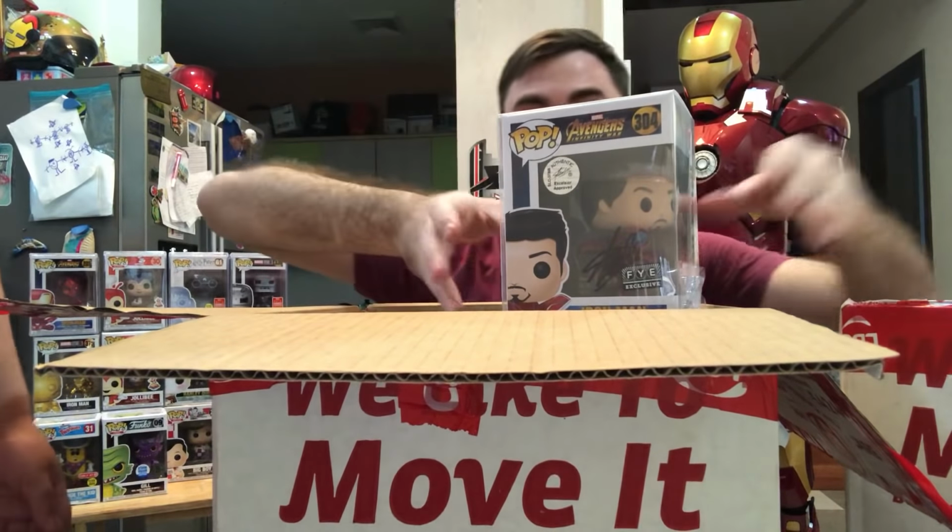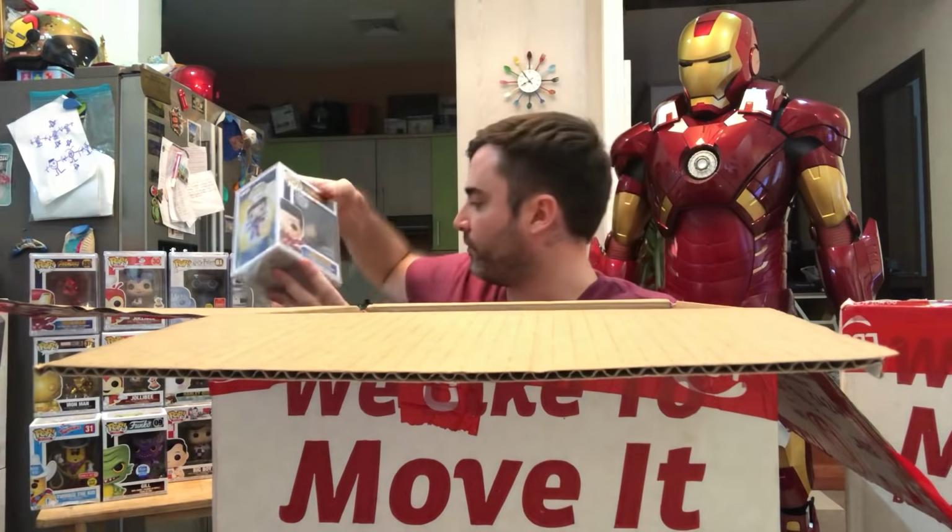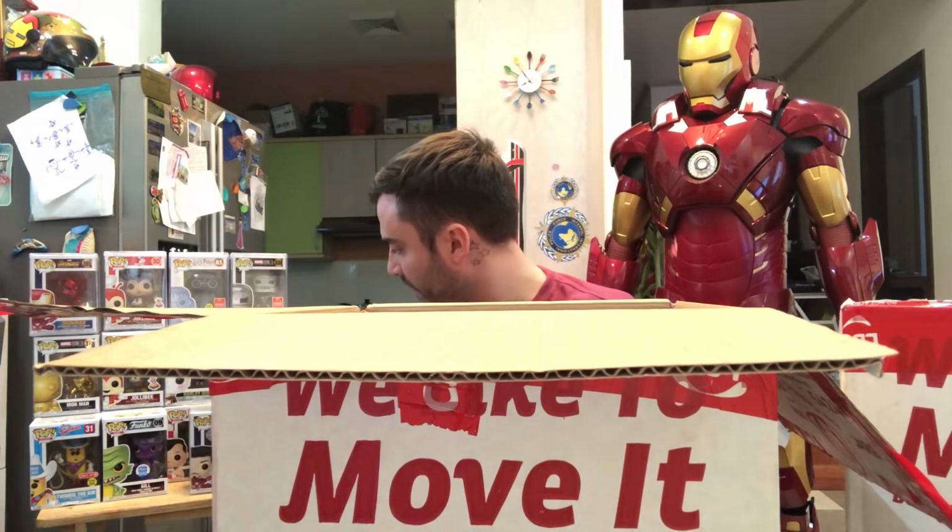So there we go. My first signed Funko Pop. Iron Man, number 304. Why is it sideways? He's looking out the side window, that's why. Right, okay, let's move on to the next one.